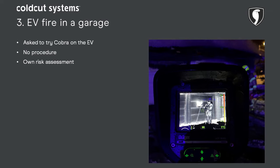After putting out the main fire in the garage, my officer asked me if we could use the Cobra to put out the fire in the battery. I could see the fire coming up from the rear end of the battery. So I thought, well, I'll give it a try, but we don't have any procedure for putting out fire with the Cobra yet. So I said, I'll give it a try.